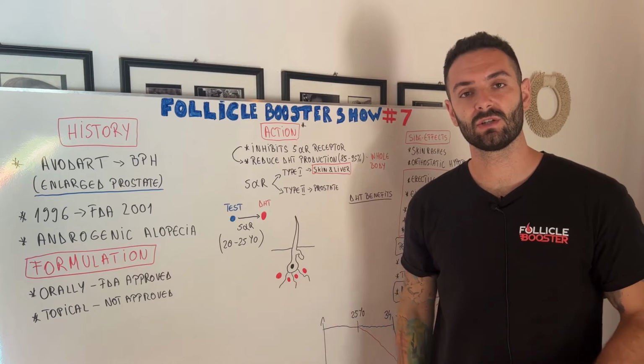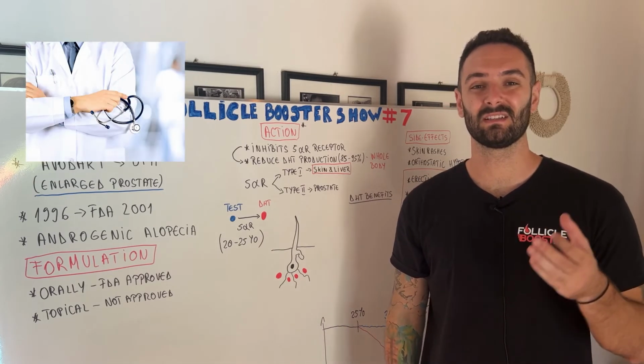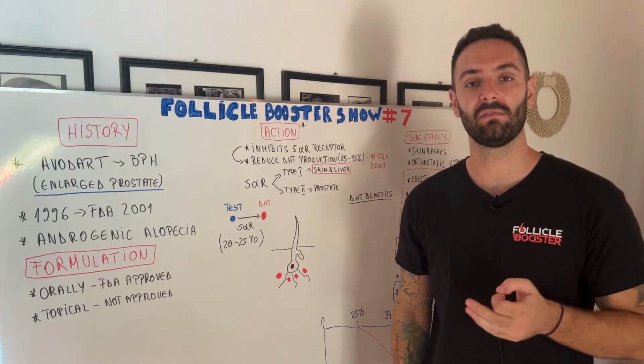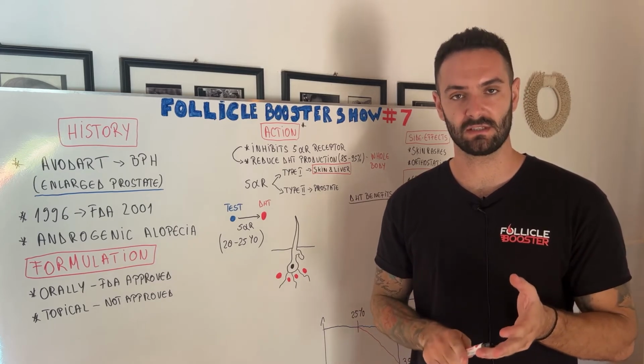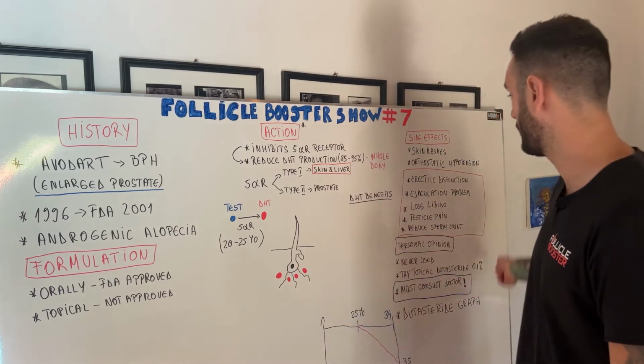Before you make a decision to use Dutasteride topically or orally, please make sure you go and see a doctor in order to get this medicine prescribed, and that he's well aware of the side effects. You do your blood work, your free testosterone and total testosterone, and make sure you're not already suffering from these hormonal side effects.